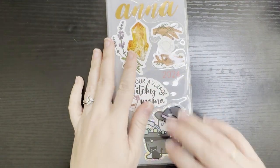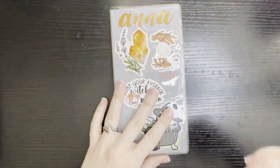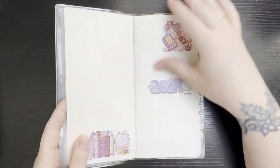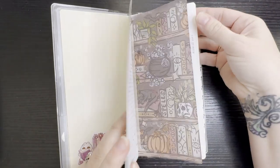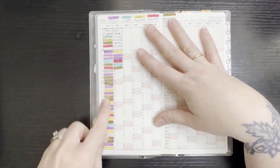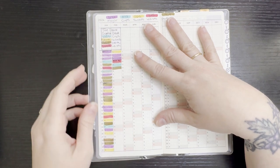Next, this is the tarot journal. Let's zoom out just a little bit. Yeah, this is my Hobonichi Weeks, and my January. So far this is going great. This is the same thing that I do in my Cousin, you'll see as well.